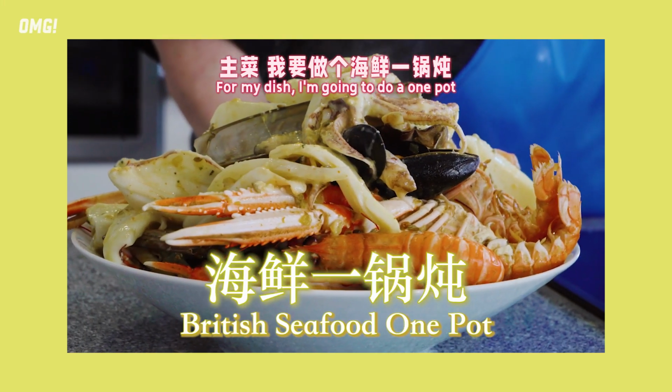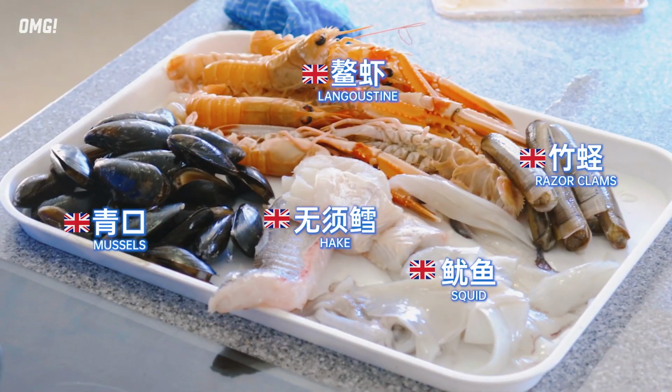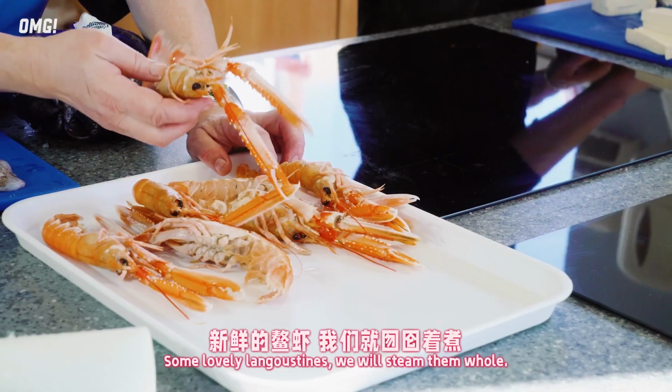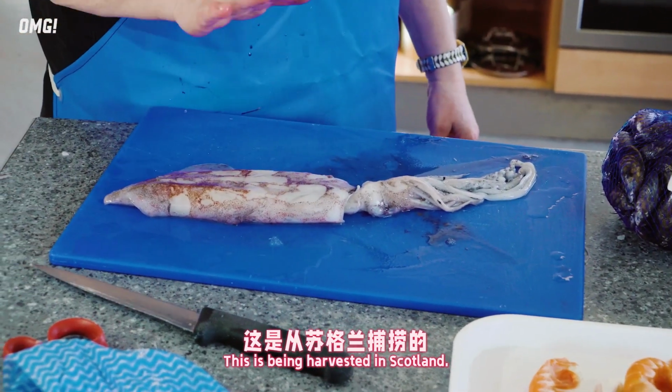For my dish, I'm going to do a one pot, which is my langoustine, mussels, hake, the squid, my razor clams. So I think just for good fish preparation, you need a decent knife and a decent pair of scissors. Some lovely langoustine, we'll steam them whole. Got some lovely fresh squid here. This has been harvested in Scotland.